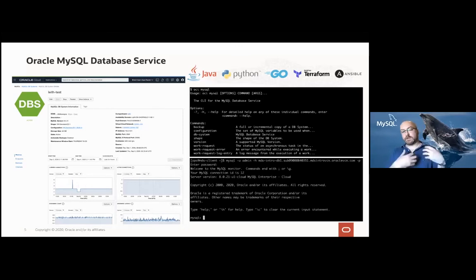So it comes with a natively integrated console into OCI. You can list all of your resources, launch them, and manage them from there. And then a set of SDK interfaces around the REST API that does all of the management of the database service itself. So if you code in Java, Python, Go, .NET, or Node, we also support Terraform and Ansible for DevOps tooling as well, so that you can launch and manage your databases with code if you need to.